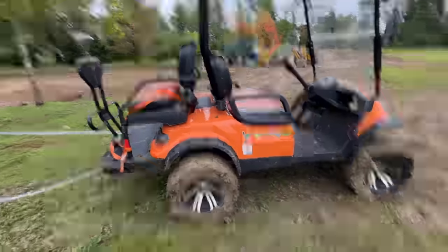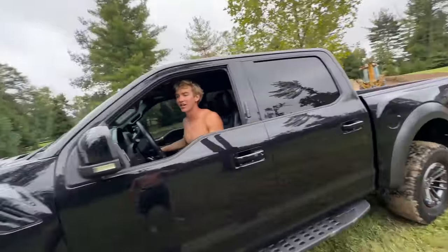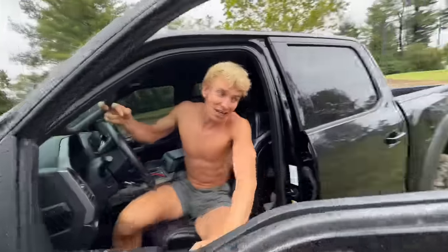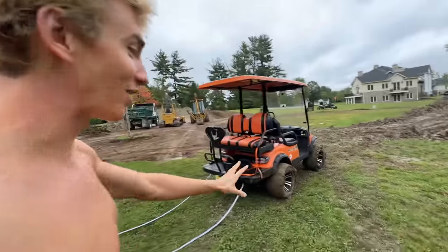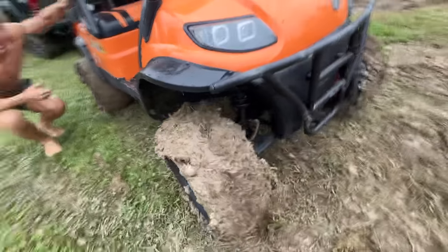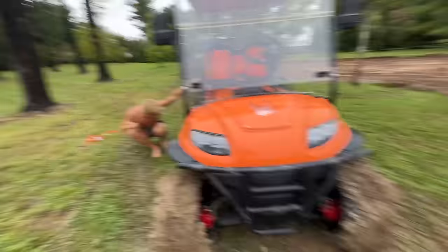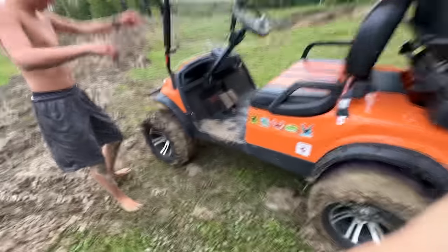Okay. Good news is, right now the golf cart is unstuck and the Raptor is unstuck, but we need to get this thing actually moving, and there's mud everywhere on it. Yikes. Woo! This golf cart is covered. No wonder why I got stuck. Oh my gosh, look at all that mud.